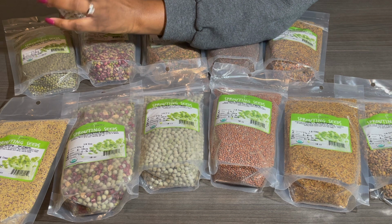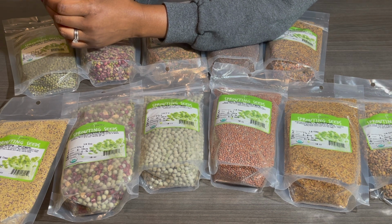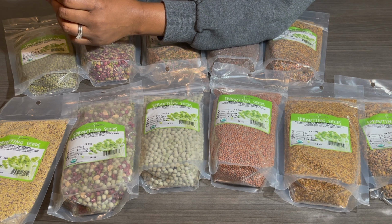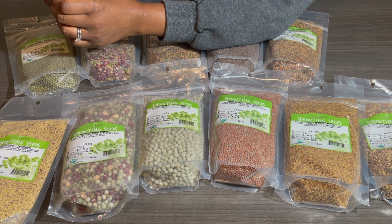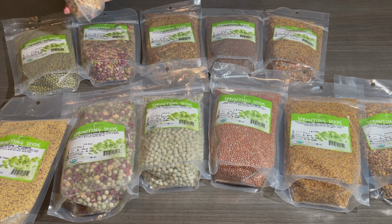These are the garbanzo beans, and they are also known as chickpeas, you guys. Garbanzo beans make for a fresh, warm, and earthy sprout. Make an enzyme-rich hummus when sprouted and mixed in a blender or add on top of any salad or sandwich. It is a 2 to 4 day harvest.